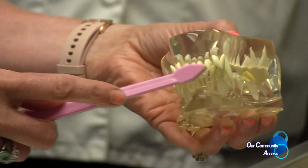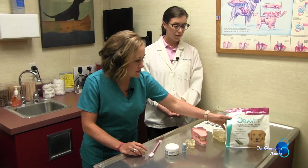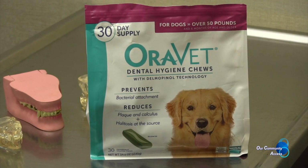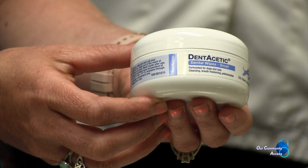If some animals are not okay with their teeth being brushed, things that you can do are dog treats like we have here, which is Oravet. These are chews that help with reducing the plaque and the inflammation. Or we also have things like Dentacedic wipes for some animals.